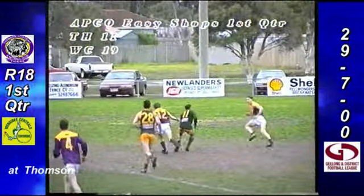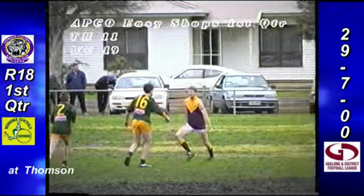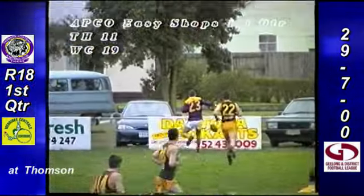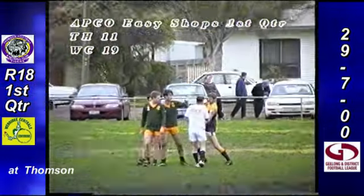Right from the throw up in the middle of the ground, Werribee after the ball heading towards half forward for Thomson. The ball is turned over at the centre wing by Nan Curvis as the mark. He has Dale Menzies leading towards the forward pocket. Perhaps a bit negative, Laurie, heading out there? Yeah, I would think so.